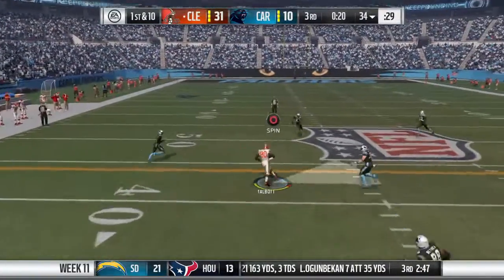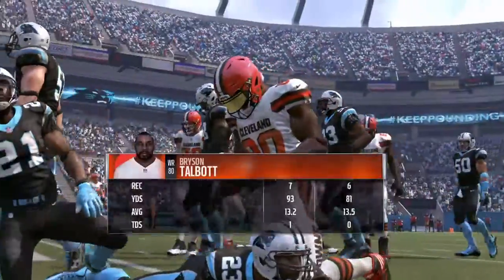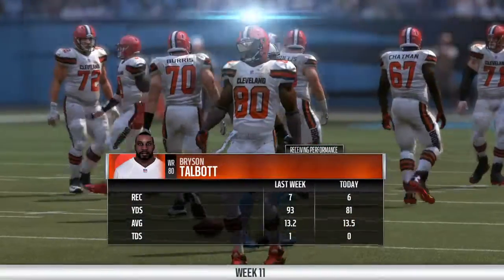They'll look to throw here on first down. Throws a quick hitter on the slant. That's complete. That one goes for 13 yards, and it moves the sticks. And he is picking up right where he left off a week ago.